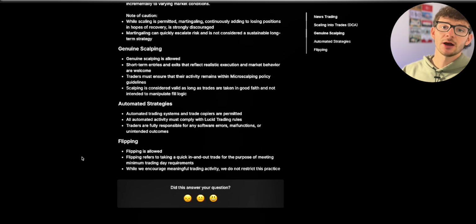And then flipping is allowed, which is great. I give props to Lucid for allowing flipping, and especially telling you that they allow it. This is essentially where you just flip a micro, you enter into a trade and then exit straight out for the purpose of meeting minimum day requirements. Any of the circumstances that we've been over where you need to have a certain number of trading days, you can just flip a micro.